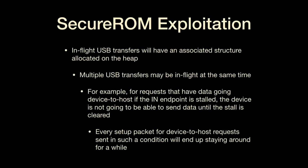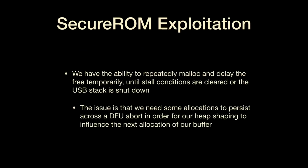So when you actually send a USB transfer, there is actually an associated structure allocated on the heap. And you can actually have multiple USB transfers, in this case, transfers from the device to the host specifically, in flight at the same point in time. So for instance, if you request some data from the device, it is not actually going to be able to reply with that data if the host doesn't acknowledge that the data was received. And every time you send a setup packet in such a condition, while the host is NAKing the transfer, it will end up staying around for a while. And this gives us the ability to call malloc and delay the free temporarily until the stall condition is cleared or the USB stack is shut down.